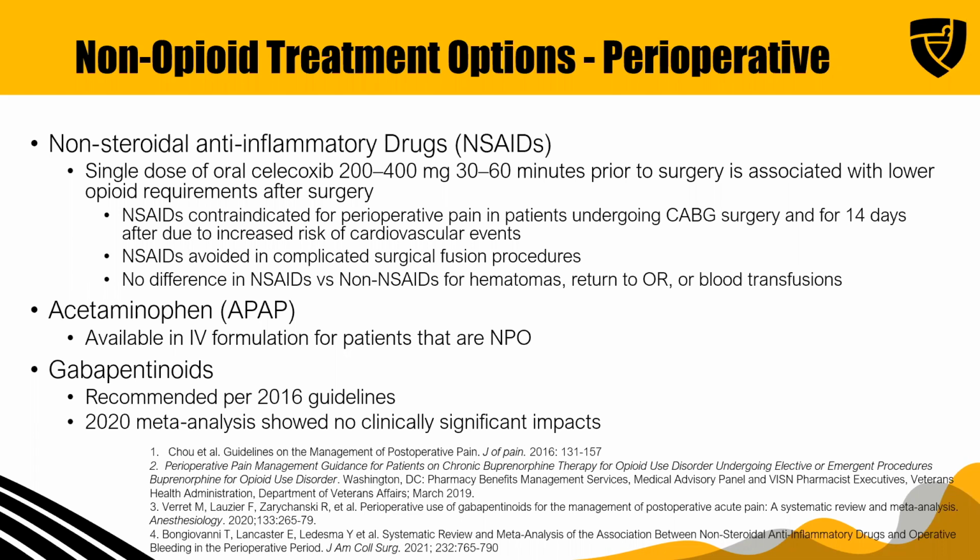We recommend Tylenol, which is available PO and IV. And then the gabapentinoids, which are referenced in the APS guidelines. However, a recent meta-analysis in 2020 showed no clinically significant impacts. So if you feel like the patient has another indication for a gabapentinoid, go ahead and use it. But the data is certainly mixed if you want to use it as part of a protocol for all patients.